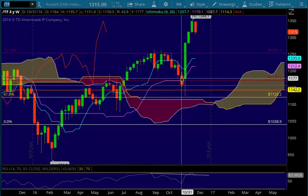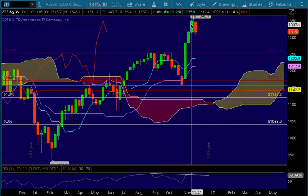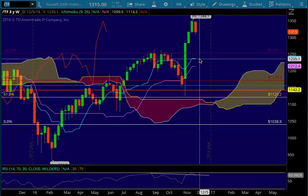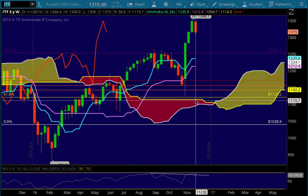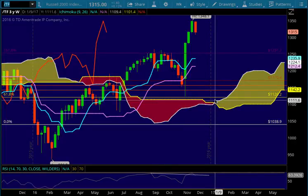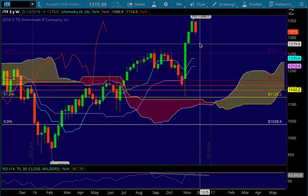The Russell did sell off also last week after the prior week putting in a new all-time high of 1348.10. We do have a flat Tenkan-sen and a flat Kijun-sen below. When we have that, it suggests price action will be attracted to flats. We are pretty extended over the Tenkan-sen and the Kijun-sen and over the cloud, which is flat below. Then we also have a cloud moving downward into the end of the year, which also suggests a retracement towards the cloud. So it's entirely possible that we'll see some more selling in the Russell.